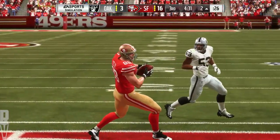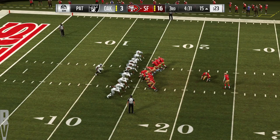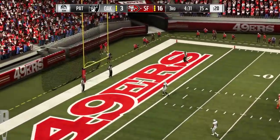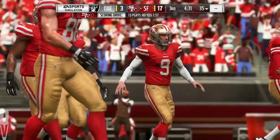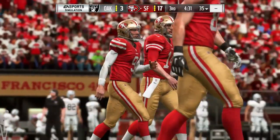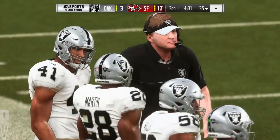A good sustained drive there in this third quarter, capping it off with a touchdown to give them a nice 2-score advantage. It was actually a fun one to watch, wasn't it? I mean, for me, seeing the mix of what they did, how they moved the ball downfield, very sharp too. Each and every play seemed to be executed with great dispatch. Gold with the extra point, and the lead is now 17-3.